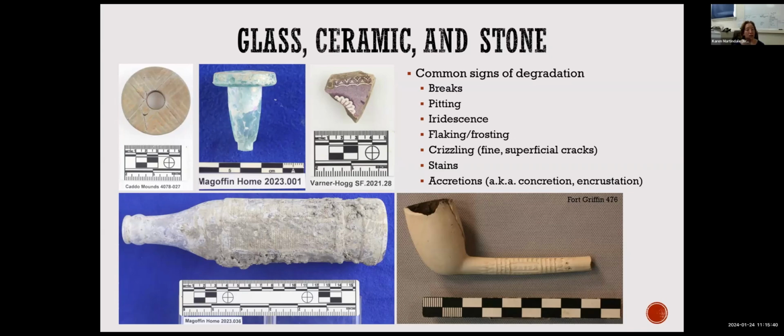You generally won't see pitting forming once an object is clean and stored in a good environment, but it is possible for things like flaking and crizzling to continue if your storage environment is a bit humid, as tiny particles of moisture and salts in the air can continue to work themselves into the object's surface.